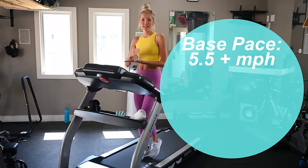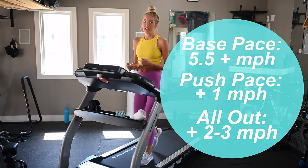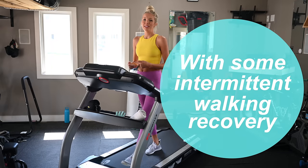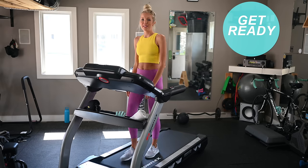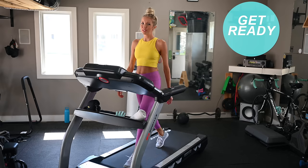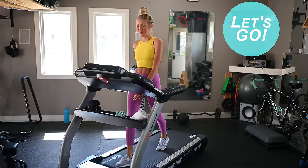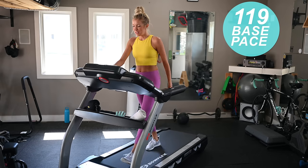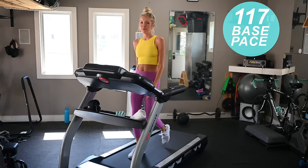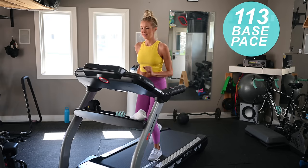So we've got base, then we've got push, then we've got all out, and we're gonna do a couple of walking recoveries within there so we can get this 20 minute workout done and experience that excess post-exercise oxygen consumption benefit. That's a mouthful. Here we go, let's take it up to that base pace. 6 miles an hour for me, whatever feels comfortable for you. We're gonna be at this base pace for 2 minutes.